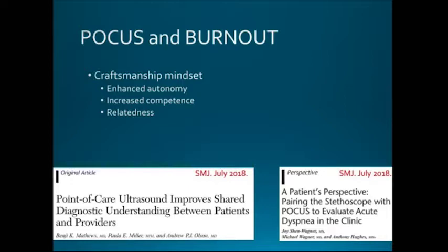We wrote a little piece, and this is in the Southern Medical Journal for the July edition. If you're SMA members, this is available to you for free online. And then we have a couple of copies.